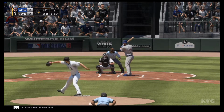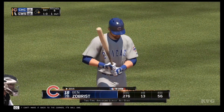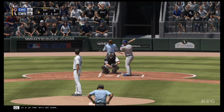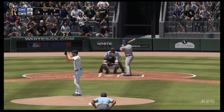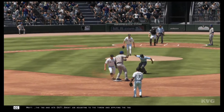Here's Ben Zobrist now, as he'll take a look at a slider that can't make it back to the corner. It's ball 1. Runner on first with 1 down. Off and running is Heyward. Pitch inside, the throw, the tag, and he's out.